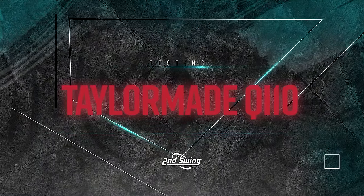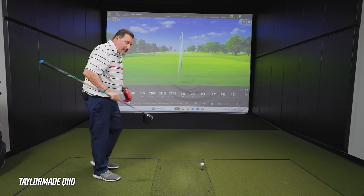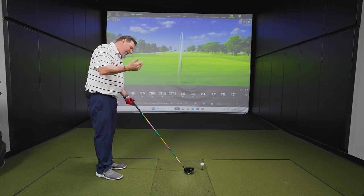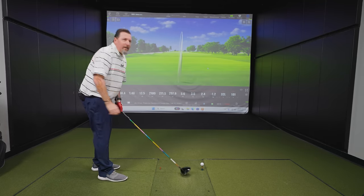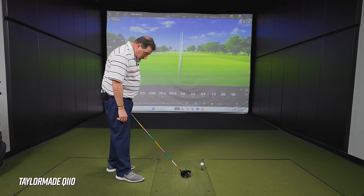Okay, TaylorMade Qi10. How much different does that look compared to the AI Smoke Max? Visually, it looks a lot different. Yeah, fingerprints are still an issue. This is the only thing I don't like about this driver: I'm going to spend a lot of time, because I am crazy, looking down and going, oh man, there's a fingerprint. I'm going to obsess over it. So you're always going to be in favor of a matte crown no matter what. I really am.